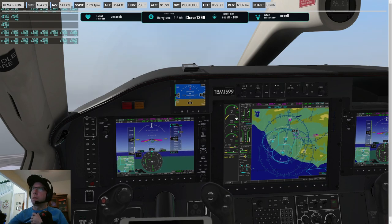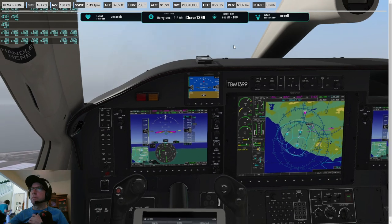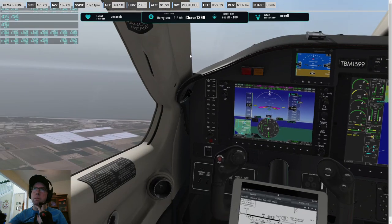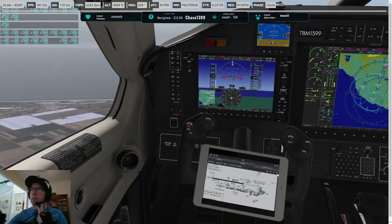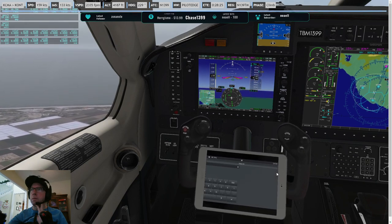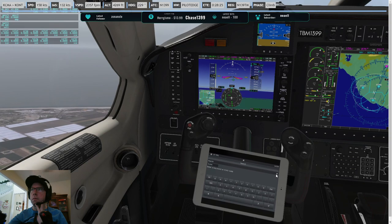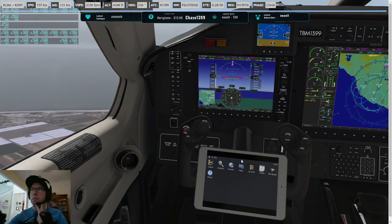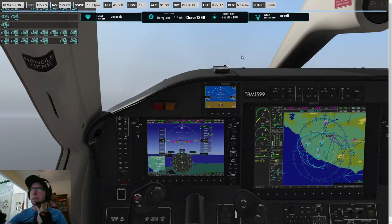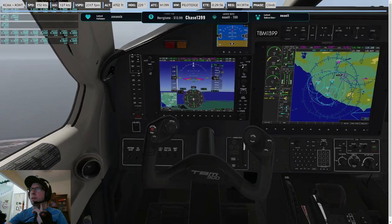Get to 80. Arcadia 32 Foxtrot Delta, contact SoCal approach 135.4. 135.4, 32 Foxtrot. SoCal approach, Arcadia 32 Fox Delta, level 8,500. Okay, 32 Foxtrot Delta, SoCal approach, Ontario altimeter 3014.